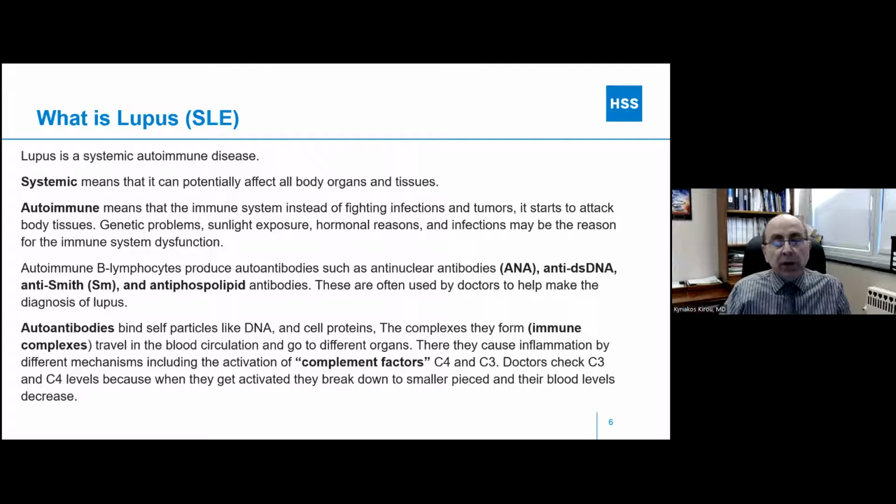Autoantibodies bind self-particles like DNA, for example, and other cell proteins. The complexes they form, we call them immune complexes, and they travel in the blood circulation and go to different organs. There, they deposit and cause inflammation by different mechanisms, including activation of complement factors C4 and C3. Physicians check C3 and C4 levels because they can get activated. When they get activated, they break down to smaller pieces and the levels go down in the blood. So that can inform about how active the disease is.